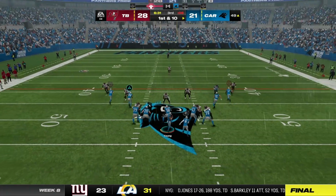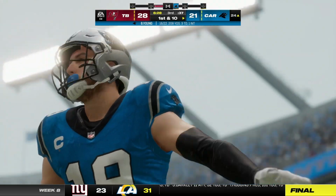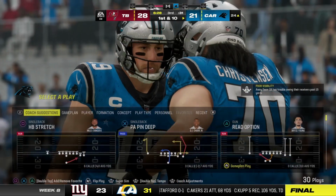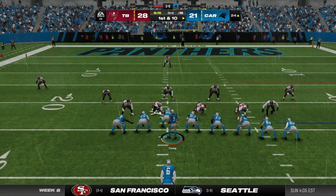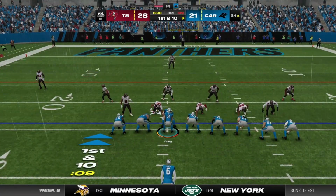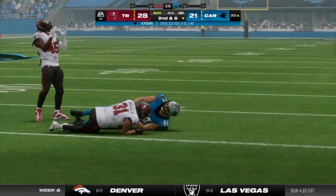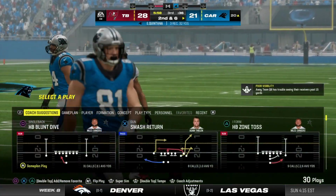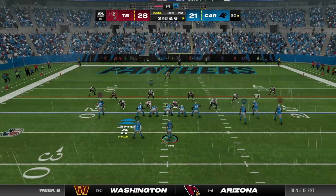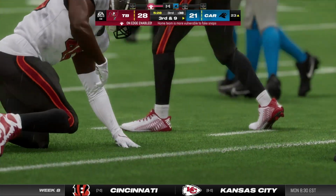Now 1st and 10. Going deep for Thielen, who makes the grab at the sideline. Adam Thielen does more than just catch touchdowns. What a first down catch as he tiptoes the line. Now 1st and 10. This is dropped off underneath for Quintana, who will get 4. Second and 6 for Carolina now. And Miles is brought down. That'll be a loss of 3 in the backfield.